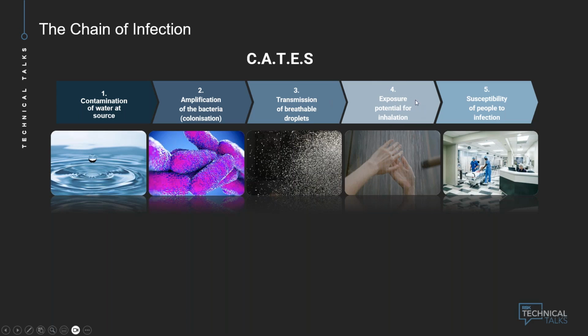And finally, the last two steps we talk about. The first is exposure to those aerosols containing the bacteria. This is why we put such emphasis on showers and anything that creates those spray type devices. You can imagine in a shower, you're going to be in there 5 to 10 minutes, and you can have the shower spray directly into your face. You're going to be exposed for a long period of time. So you will see there's quite a lot of emphasis put onto showers in commercial buildings. And then finally, you need people who are susceptible to the infection. Again, we talked about hospitals having more stringent control measures.